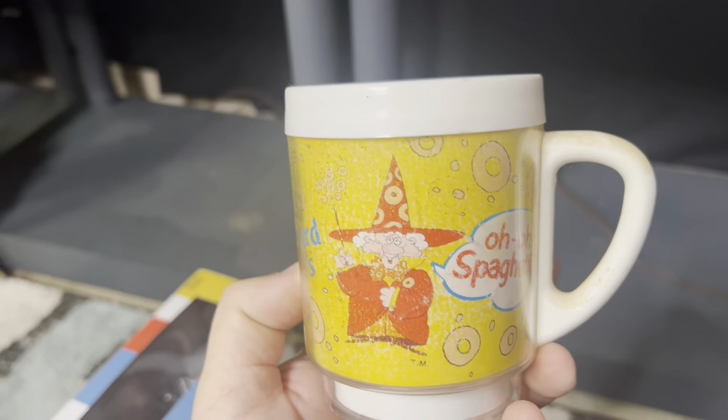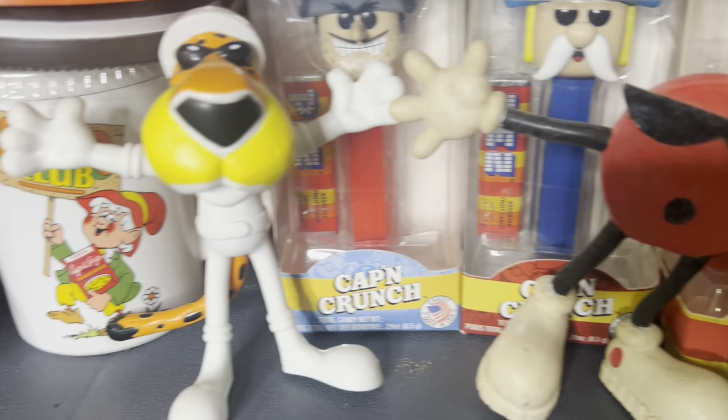They've all been out here in the garage on these shelves too long. All right, I think these are from Twizzlers. They're little figures, and they're all worth about $7 each. I think they're Twizzlers. And we have 4 of those. Then from 7-Up, Spot the Dot, he's worth about $8. I think he's our second one.